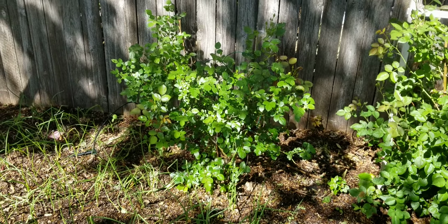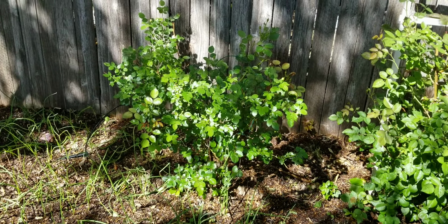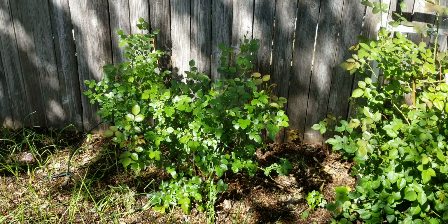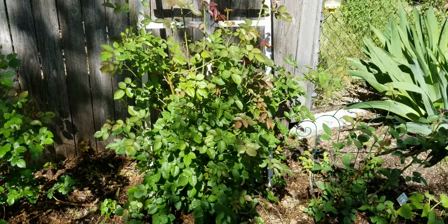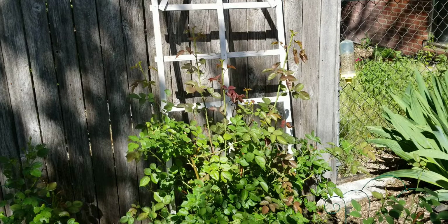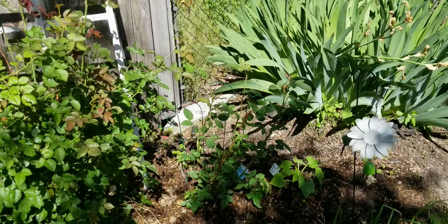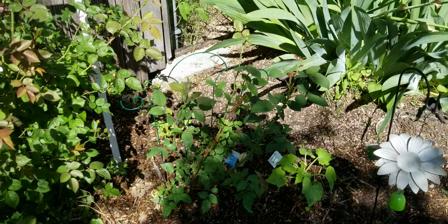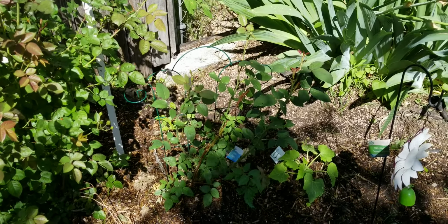This one over here to the left is a white rose, and I'm not even sure of the varieties because these were here when we moved here. And then the one in the middle is a red rose. And then the small, short one over here, I believe is a long stem rose because it grows completely different from the other two.